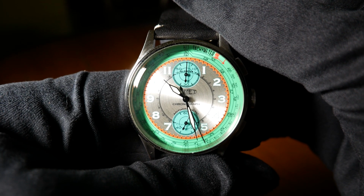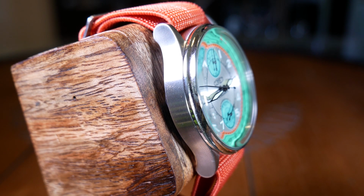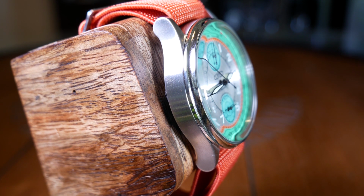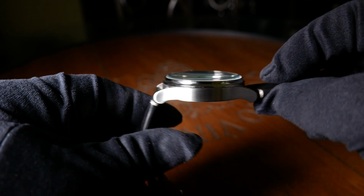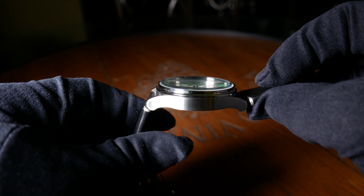The only exception to that, and this is a little bit of a nitpick, is when you look at the watch on its left side. And here it just looks really, really tall, as there aren't any pushers or any lugs that create kind of a gradual step up to the top of the crystal. It's a minor thing, but it is something I noticed.